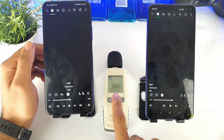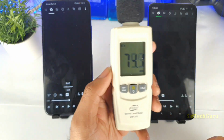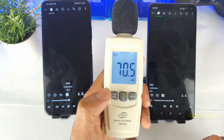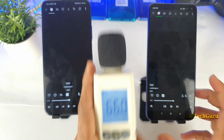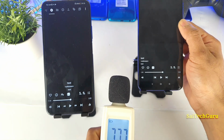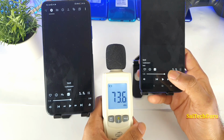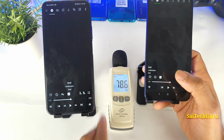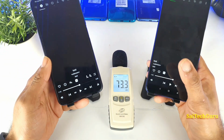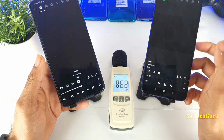Let me open the audio file which I'll be using in this test. Here I have a sound meter as well, which will record the exact decibel number in both the phones. First let me play the audio from the Poco X2, and here is the loudspeaker placement, as you can see, friends. Let's check how much the audio is recorded in the Poco X2. Let me play the audio from the beginning.